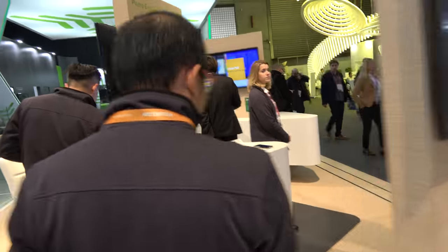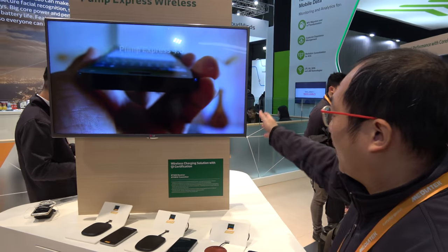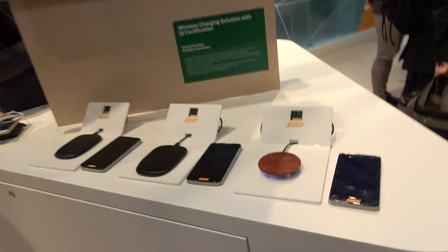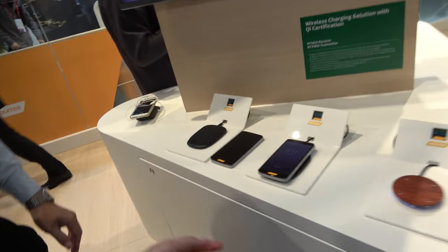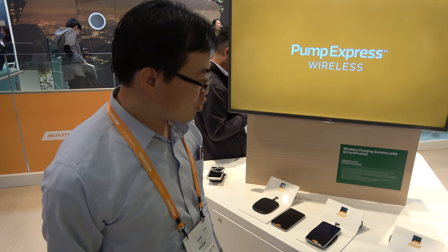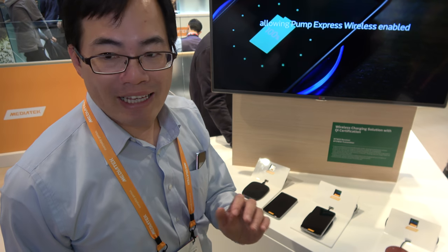Here, in our P60, we also provide some wireless charging. You can enable the Pump Express wireless charging. Is it charging fast? Yes, it charges fast. Is it the fastest wireless charger in the world? It's a fast wireless charger. On the receiver side, it can charge with 10 watts.